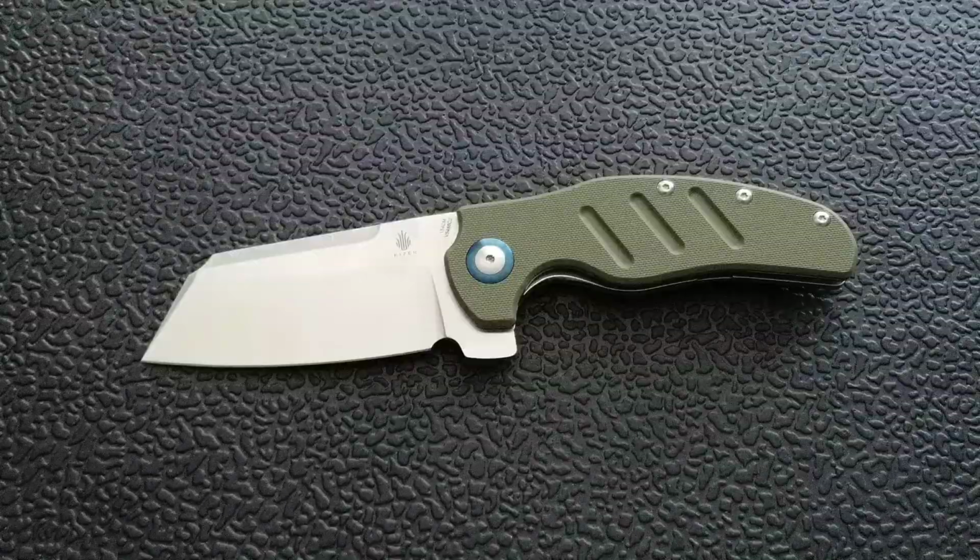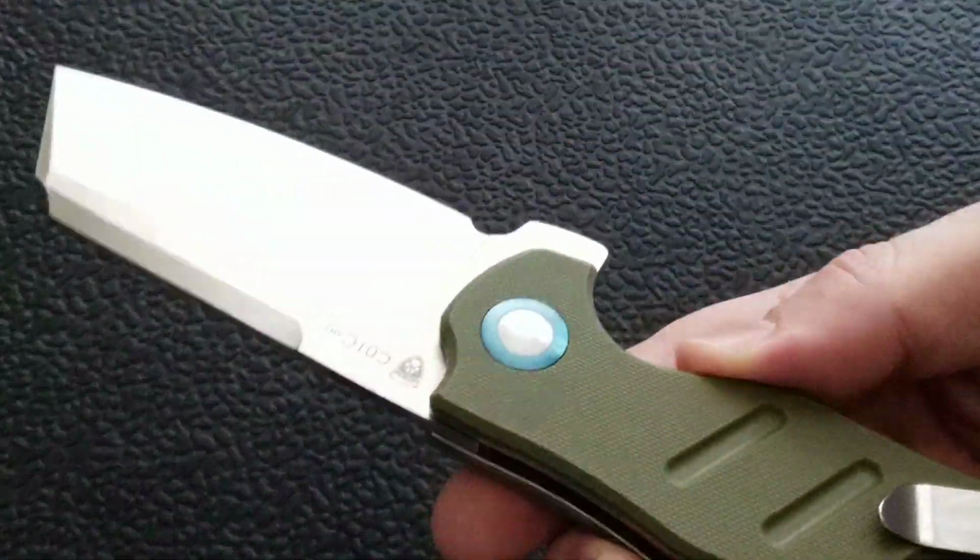But I wanted to clarify exactly what I mean by recommended. I do not recommend this knife for EDC. In fact, I don't recommend it for much of anything. I don't know what this would be good at over other knives. But I do know that for $100, this is an excellent buy. It's just super cool. So that's honestly about all I can say.